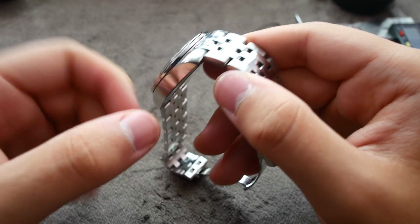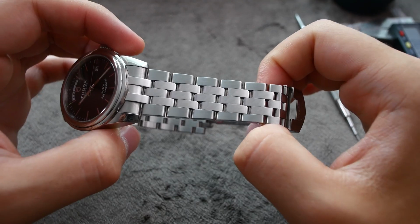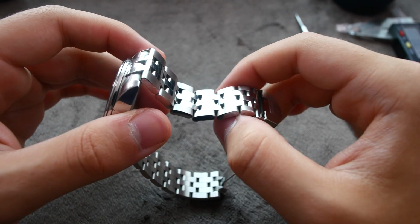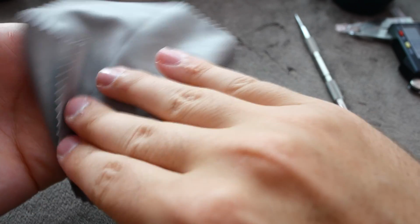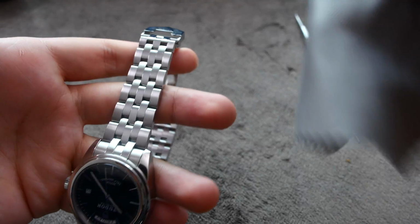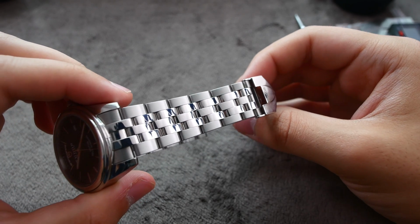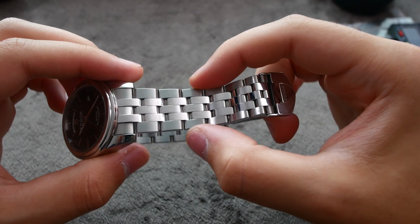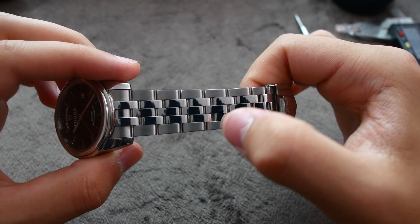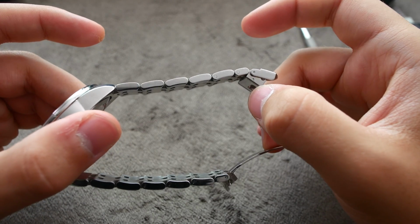The bracelet is a very, very interesting piece. It is unlike any other Tudor bracelet in their current collection. It reminds me a bit of some of Breitling's bracelets, which I like a lot. So you have brushed sides here with the 3 center links being entirely polished. The sides are of course also polished.